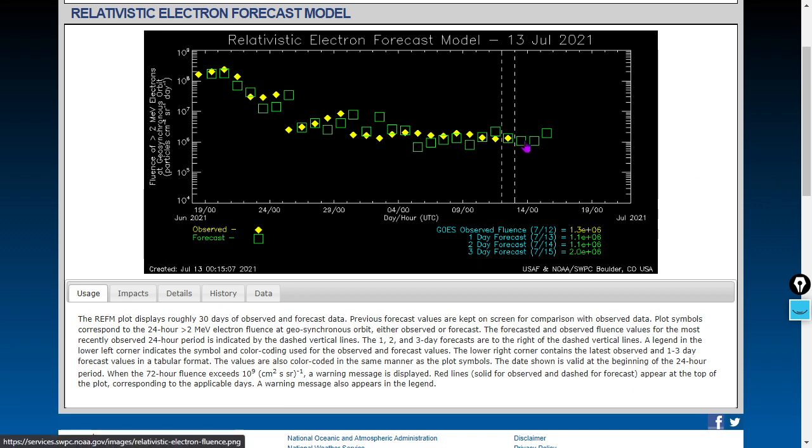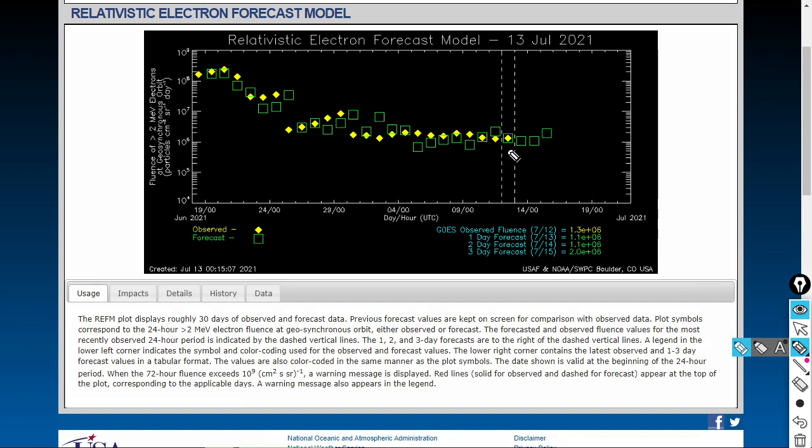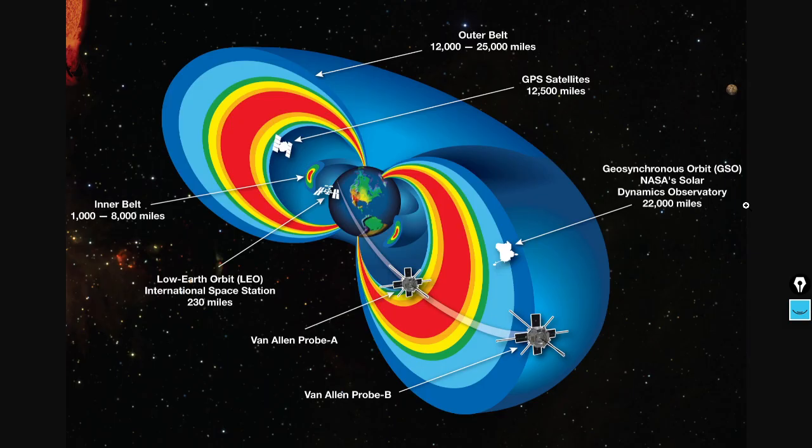In any case, here is the forecast, and it's for levels to remain flat. I guess that must be the forecasted bottom, according to NOAA. And I was incorrect yesterday. I forecasted this to be actually here instead of where it is. So, yeah, anyway, it's a pretty minor oversight.